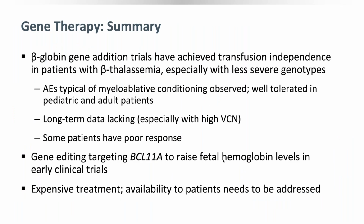So in summary, for gene therapy, beta globin gene addition trials have achieved transfusion independence in patients with beta thalassemia, especially in those with non-beta 0 beta 0 genotypes. Adverse events are typical of myeloablative conditioning. It's well tolerated both in pediatric as well as adult patients. We do still need to have more longer-term data. And there remain some patients who have not had an optimal response, and we have to figure out why that is in those individual patients, and that is being looked at right now.